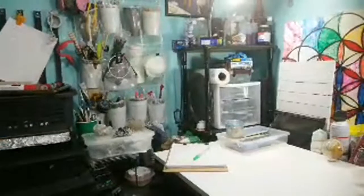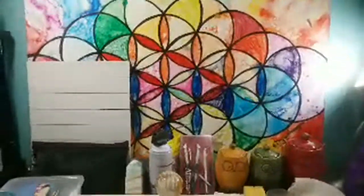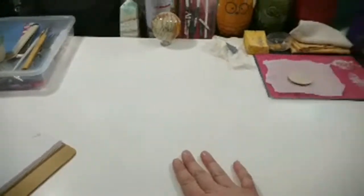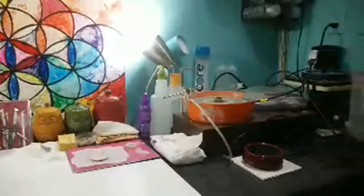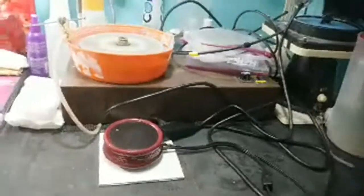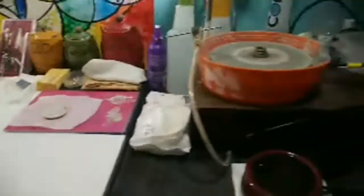I'm currently working on. So then over here, this is the new setup for my workstation. You can see I'm currently working on some silver. I'm making a really cool pendant for a customer of mine. And then over here, I have my flat laps, which I can work right here. So it'll help keep this area clean.